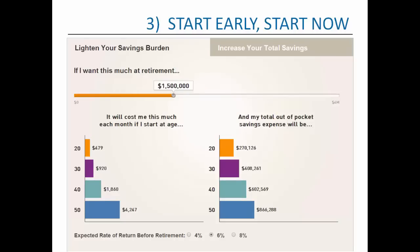Here are a couple examples. This is another tool on the My Plan Connection website. It is called the Early Start Planner. It lets you see the effects of starting earlier rather than later. So let's say you need $1.5 million to retire comfortably. Here it shows how much you'll need to start saving every month to make that happen.